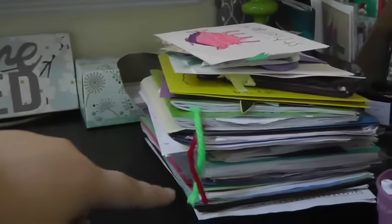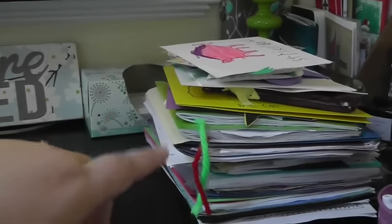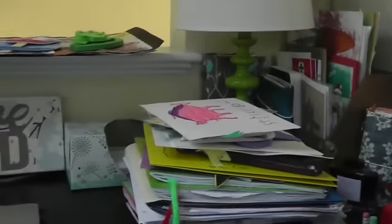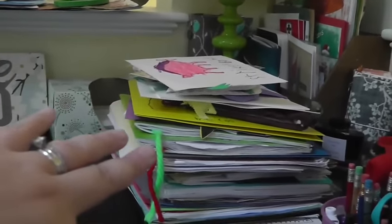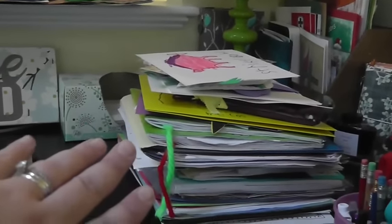So this pile right here is all just stuff from my oldest. He was in kindergarten this past year, and this is just the stuff from the past couple of months that I haven't gotten scanned. There's a little bit more up there, bulkier stuff that I can't scan and need to take pictures of. Also, in this back corner here, that's what's left of my preschooler's school stuff that I haven't scanned yet. So there's a lot of paper, and a lot of these were just folders that were sent home. And so I still have to go through them and see what's really worth scanning and saving and what I can just get rid of.